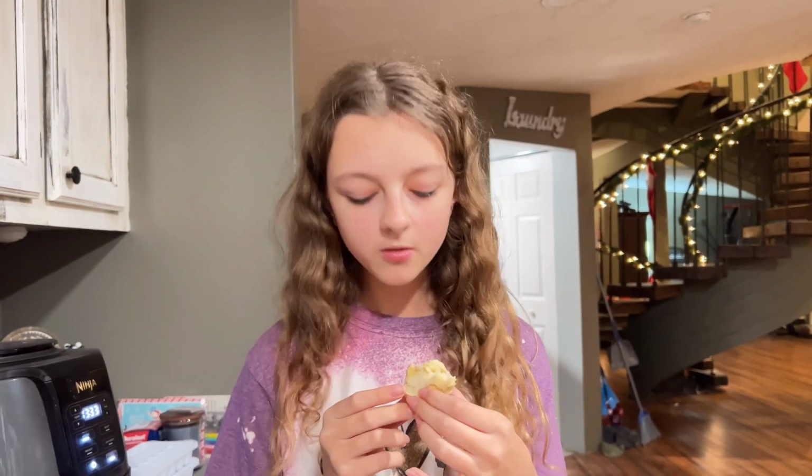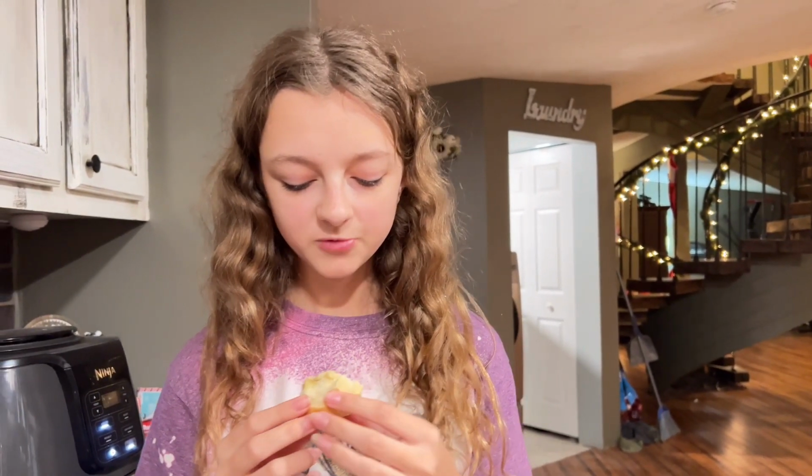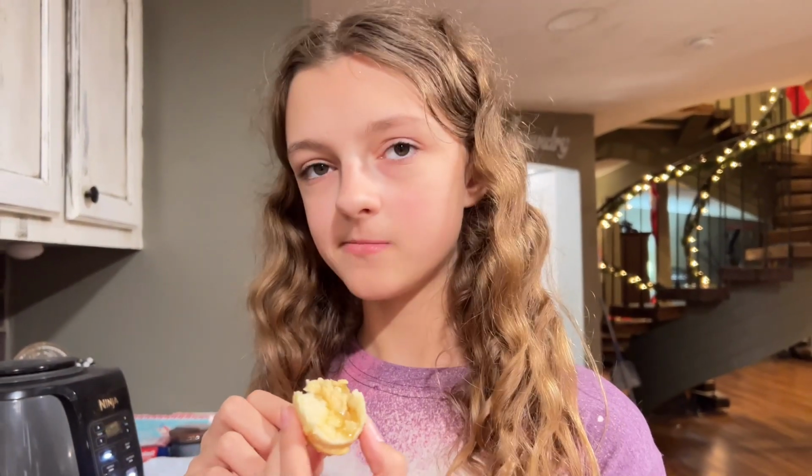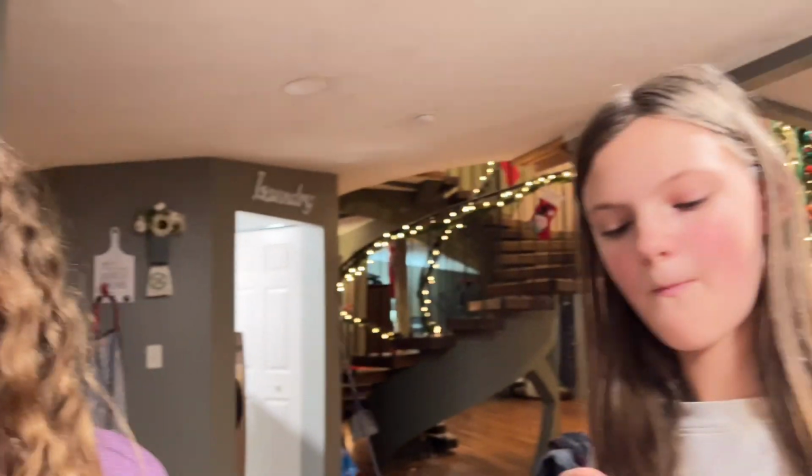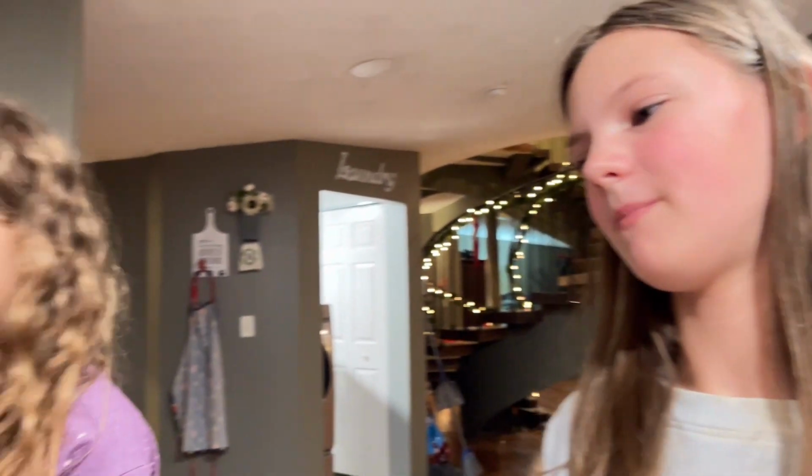Is it good? What do you think of the butter? Good. Is it better? Not as good? Or the same as the Thanksgiving? It's better. Like it better? The Thanksgiving butter had too much vanilla in it. I accidentally put too much. There we go. What do you think? Needs butter. Needs butter? Yeah.